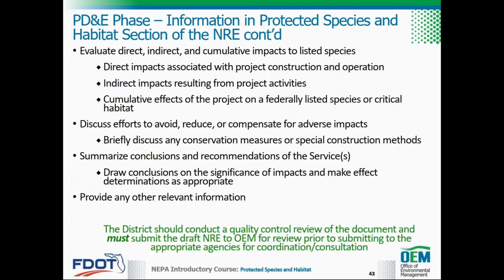Evaluate the direct, indirect, and cumulative impacts. The NRE should describe direct impacts, which are those effects that occur in direct association with the construction or operation of the project. Indirect impacts, which are those effects that are caused by or will result from the proposed action and are later in time but are still reasonably certain to occur.